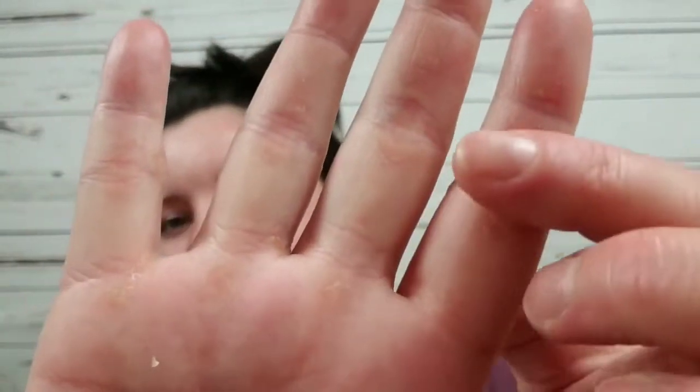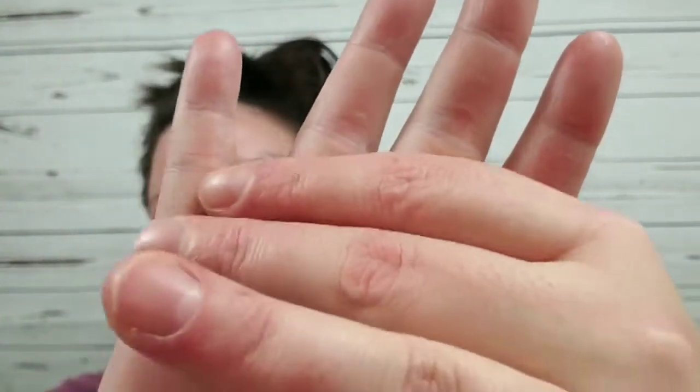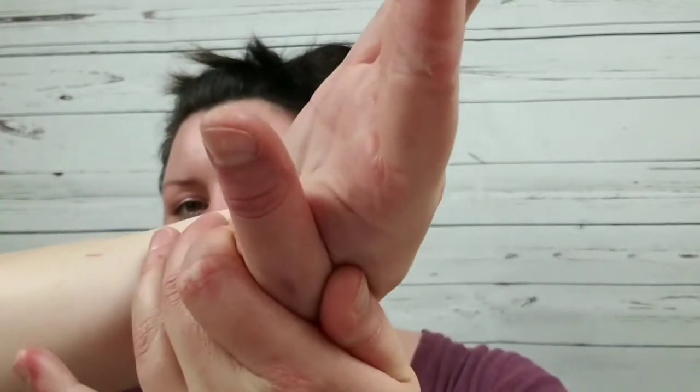So this is my thumb, if it'll focus. And that's actually healing. And this is the healing face. This actually looks really good compared to what my hands normally look like. And then this one looks really good too. You know, it looks kind of callousy. And let me explain the hand parts of this.